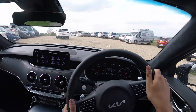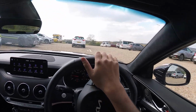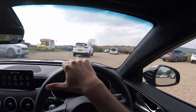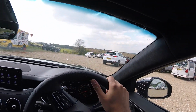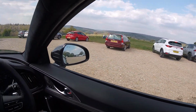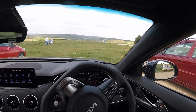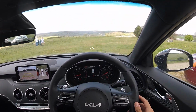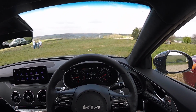Oh, now that was quite a fun drive. Lovely view of the South Downs there. Well, you guys can't see it just yet. Group of people enjoying an ice cream, why not? Beautiful weather for it. And speaking of beautiful, just look at that. The wondrous South Downs. What a view in which to end the video.